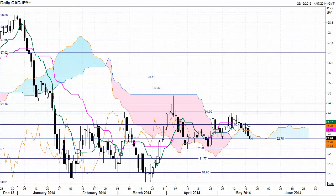We do have a fairly thin part of the cloud, so if the buyers do find some upside momentum, they could also break out back up to the upside above the cloud, giving us a bullish market. So we have a market here that's really trying to make its mind up with the Canadian dollar, Japanese yen.